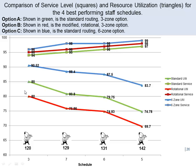Just by changing the delivery method, we might be asking the staff to do more work and travel more frequently, because we're now going to 6 zones instead of 3, but we're able to achieve a higher service level. If we're already paying for that resource, let's use them wisely. So that's the trade-off between utilization, service level, and the number of hours involved.